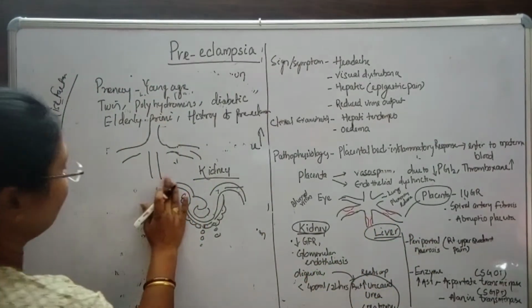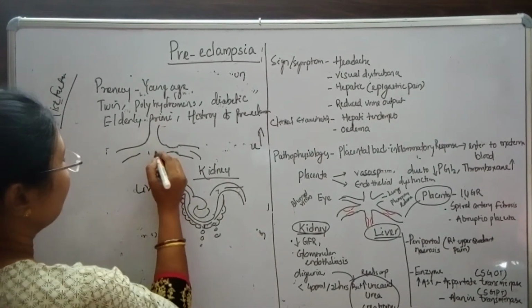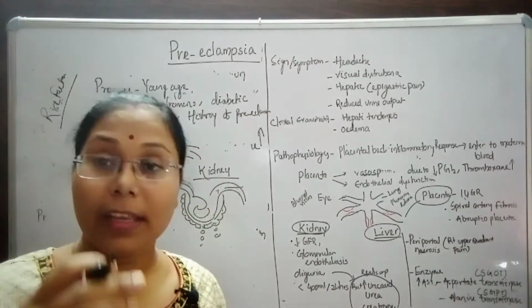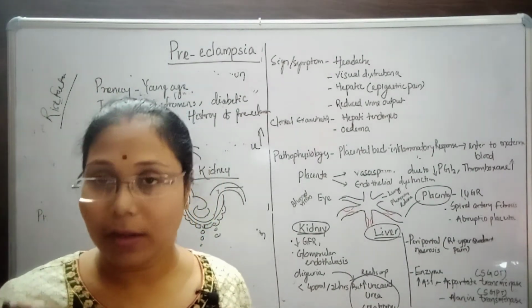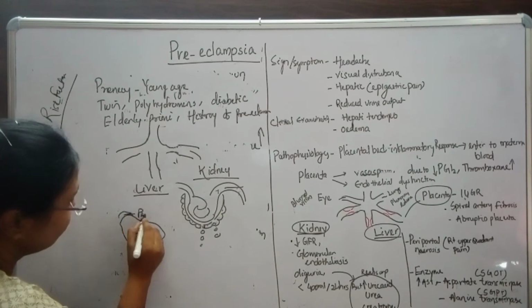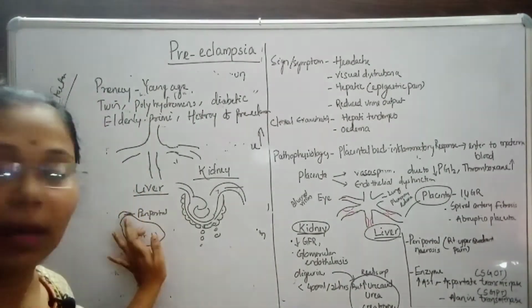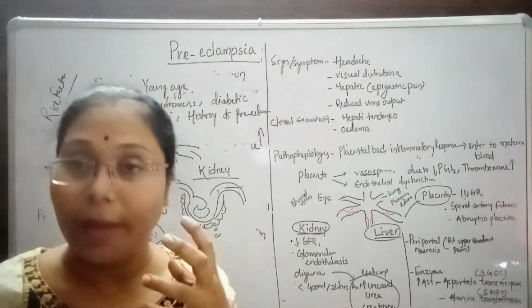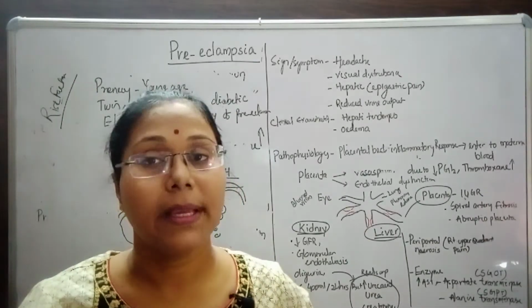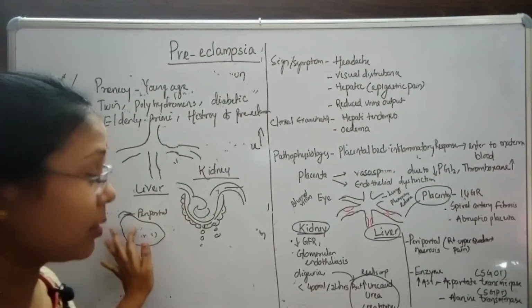Next, it affects the liver. If there is necrosis, meaning narrowing of the blood vessels supplying blood to the liver, what happens in the liver? It affects the periportal layer of the liver, meaning the outer surface of the liver, and swelling takes place. If you check in the clinical examination, you find tenderness on the right side at the epigastric region. So the liver tenderness and swelling is one of the factors.